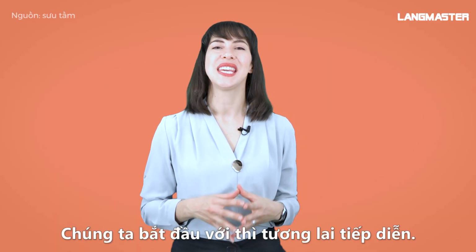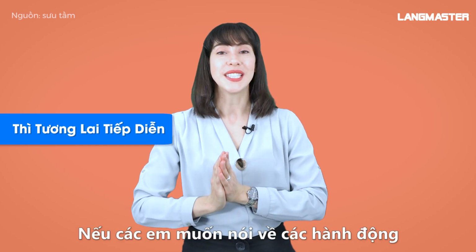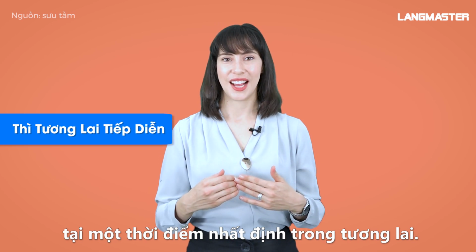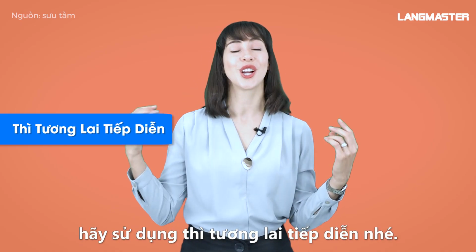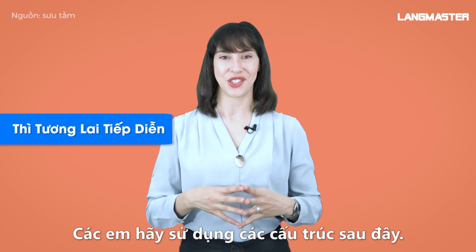We'll start off with the future continuous. If you want to indicate things that will be happening at a particular time in the future, you can use the future continuous tense. And you can use the following structures.